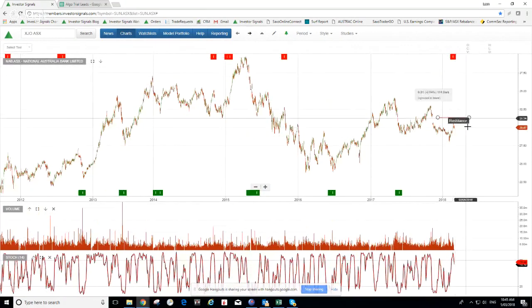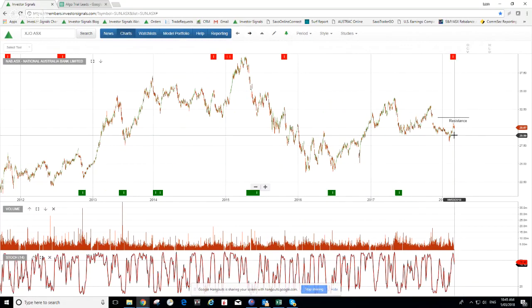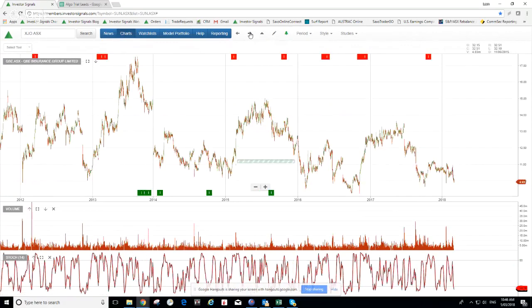So here's the one I wanted to get to, NAB. This was removed from the model portfolio. You should have received an email last week letting you know that NAB had been removed from the top 50 and the top 20 model. The total return there was 21%. We bought it on the lows, sold it on the algo signal, 21% return plus dividends over that period.